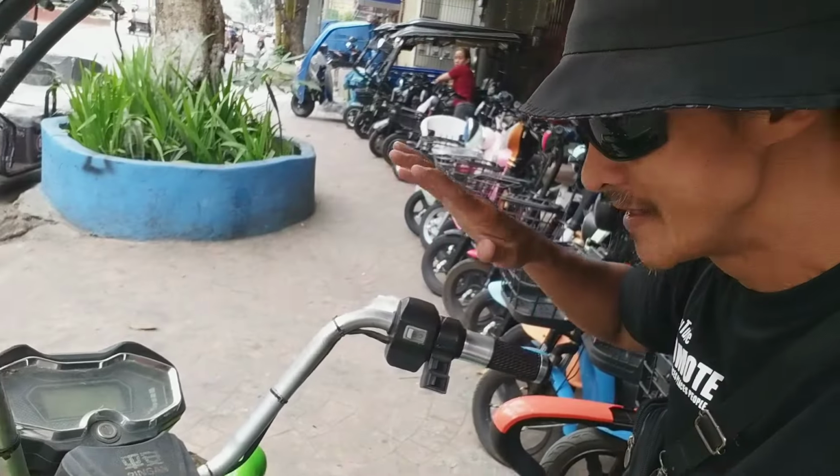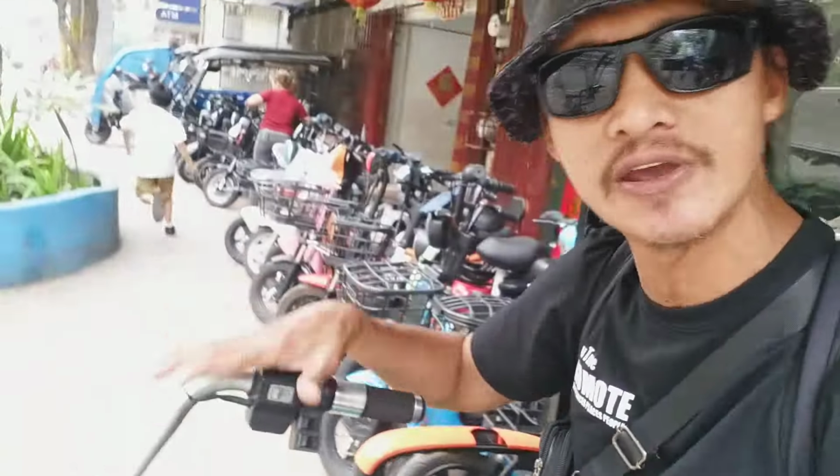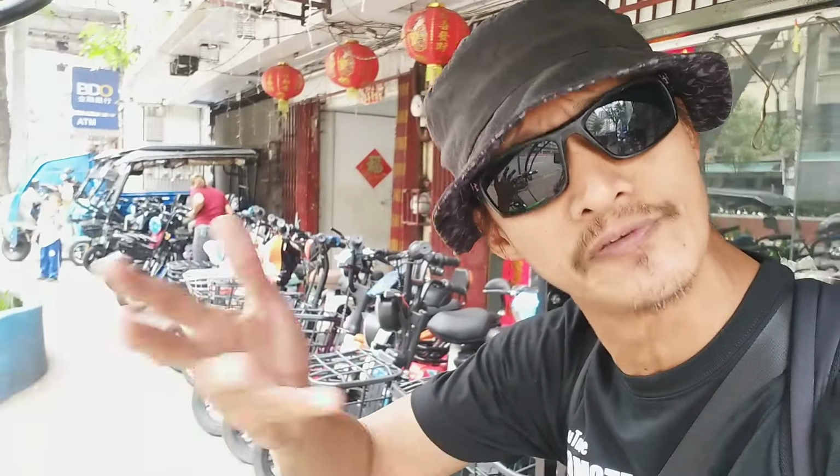I promote again. If you see this bike that I'm riding today, this is the e-bike, the electric bike. It means it runs by electricity. No gasoline, saving energy, of course, nature friendly. That is the e-bike. Today, I will show you one of the shops here in Manila where you can buy different kinds of electric bikes, electric cars, and electric scooters.